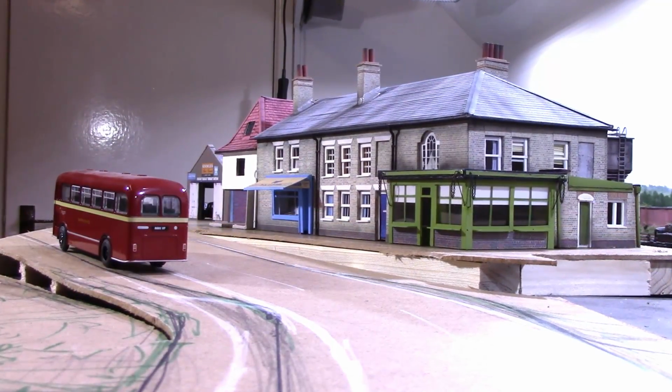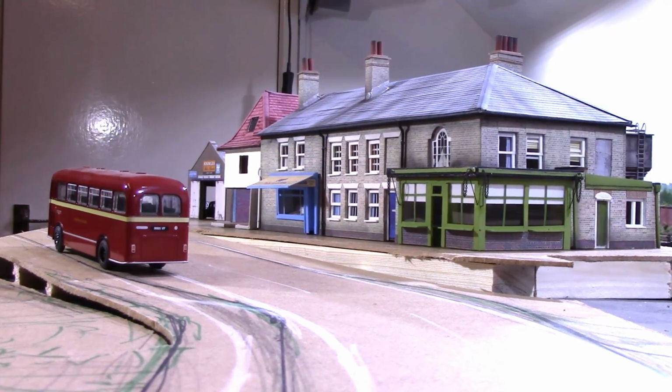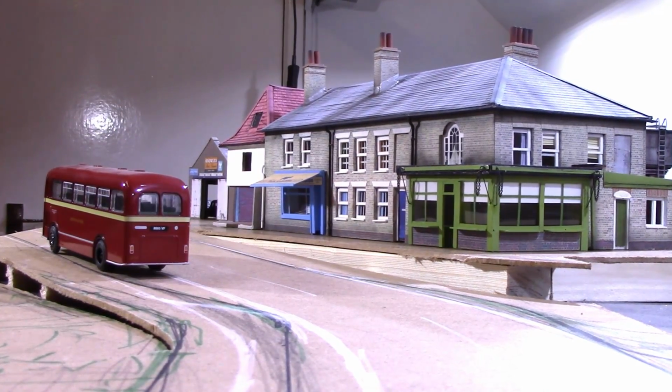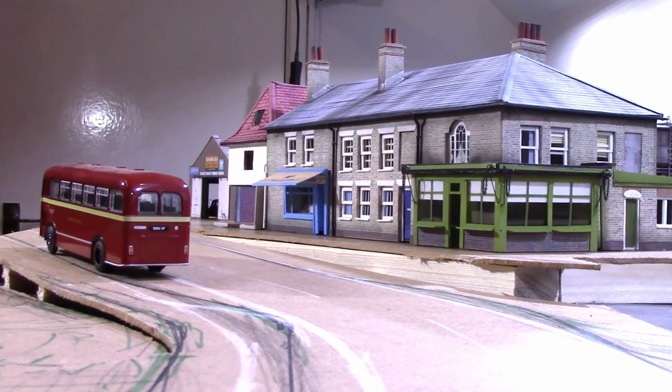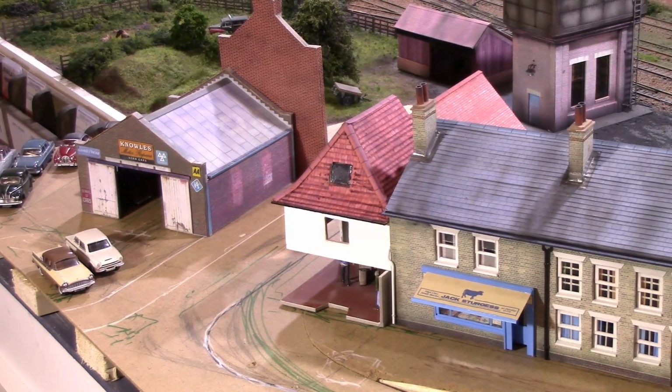With the buildings back in place, I can judge the effect of the two levels. I'm also becoming clearer about the other buildings I want to scratch build, and I have decided upon the final layout of the buildings. At least I have for this part of town.